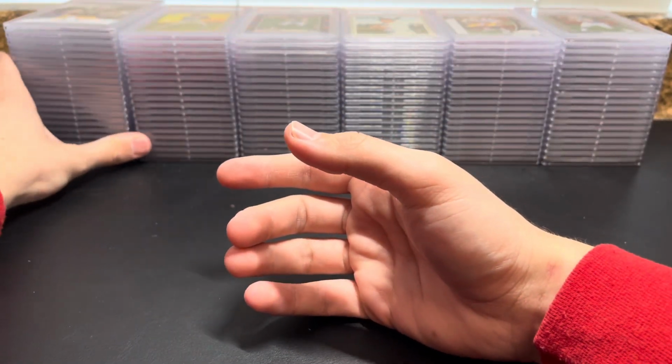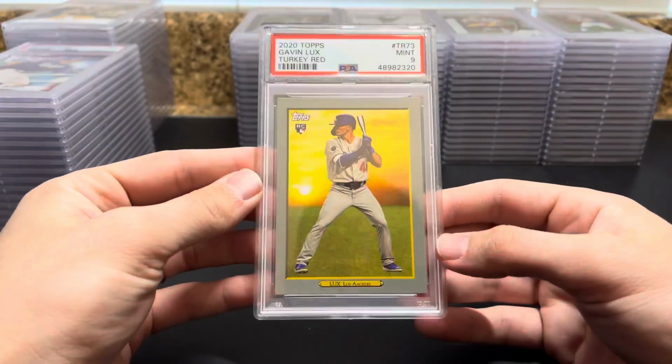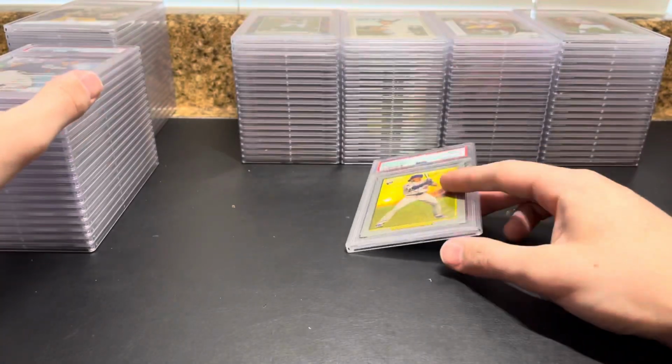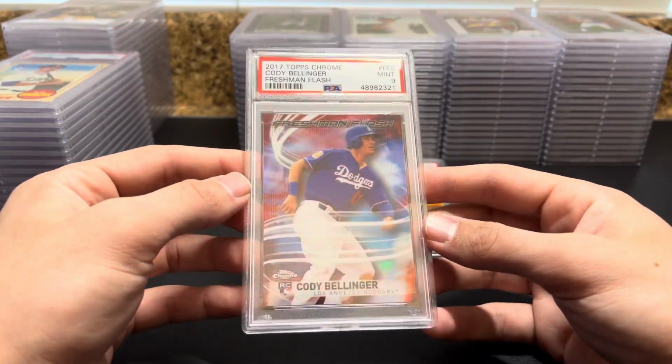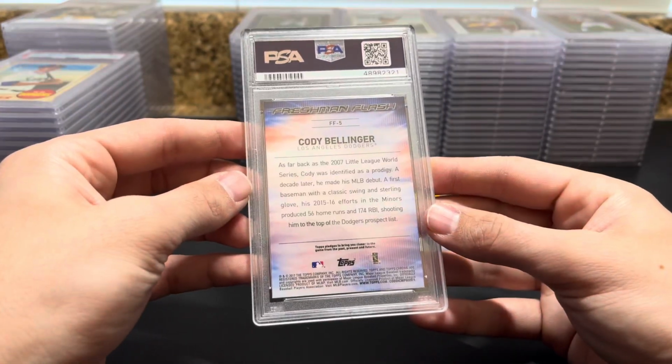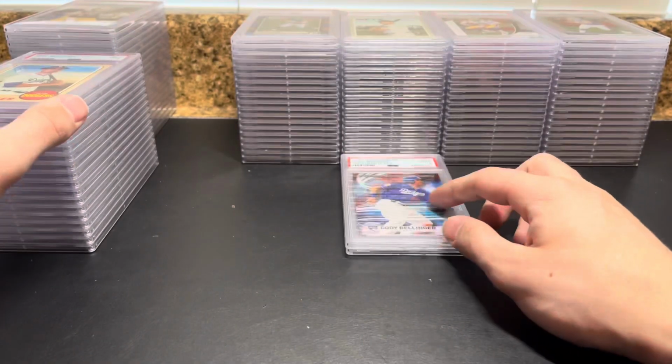So move that over there. And then we've got some more baseball. Got a Gavin Lux Turkey Red 9. Got a Cody Bellinger Freshman Flash 9. I've had some luck with these before, and this one doesn't look too bad, so I'm not sure what's wrong with that. I would have to look.